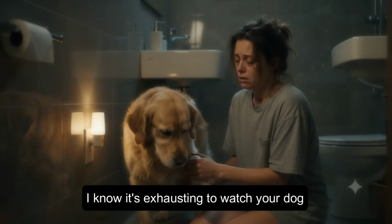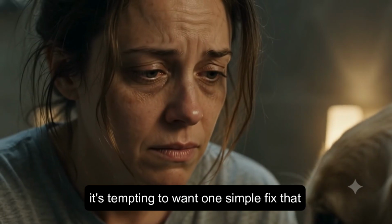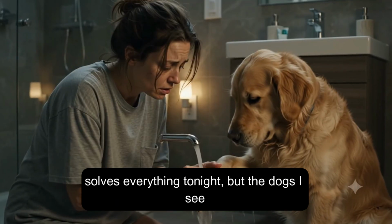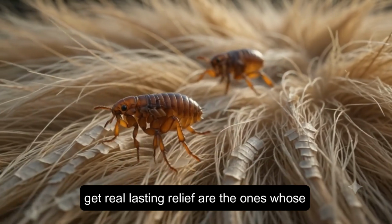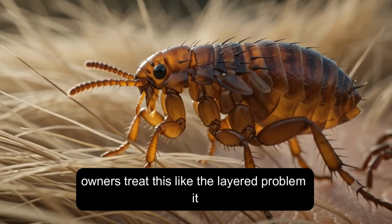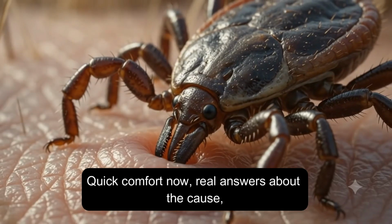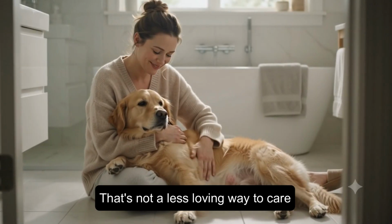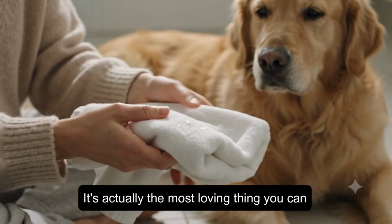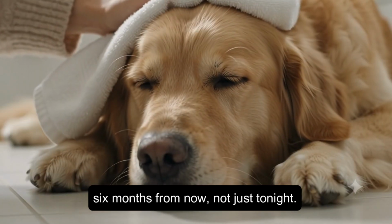I know it's exhausting to watch your dog uncomfortable in their own skin, and I know it's tempting to want one simple fix that solves everything tonight. But the dogs I see get real, lasting relief are the ones whose owners treat this like the layered problem it actually is. Quick comfort now, real answers about the cause, and steady prevention going forward. That's not a less loving way to care for your dog. It's actually the most loving thing you can do, because it's the version that keeps working 6 months from now, not just tonight.